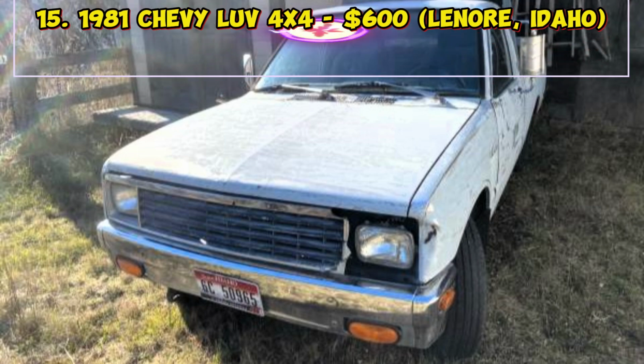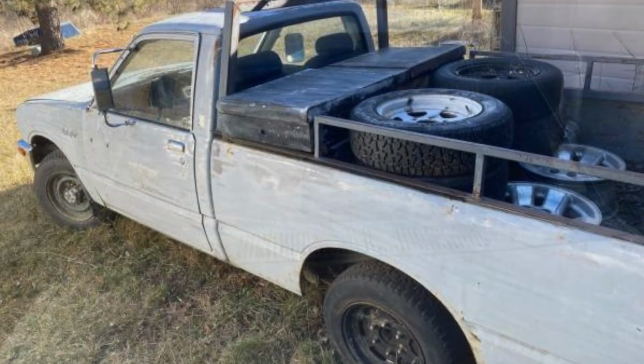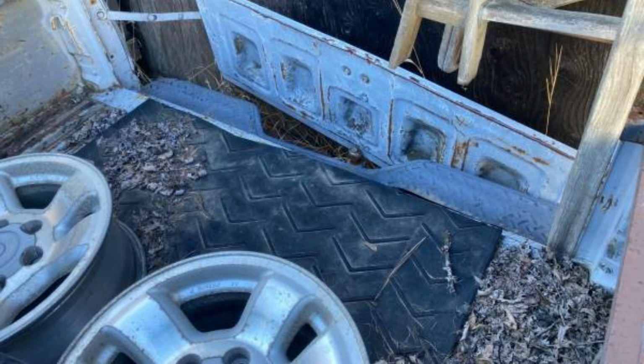15. 1981 Chevy LUV 4x4, $600, Lenoir, Idaho. This 1981 Chevy LUV 4x4 is powered by a 4-cylinder engine and manual transmission. Priced at $600, it has 218,249 miles and a clean title.